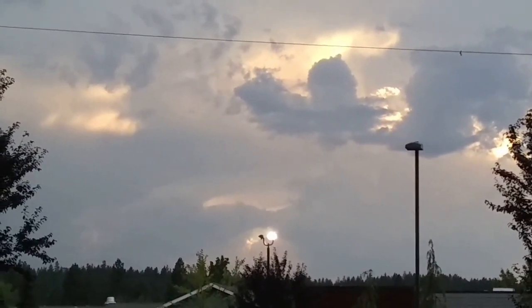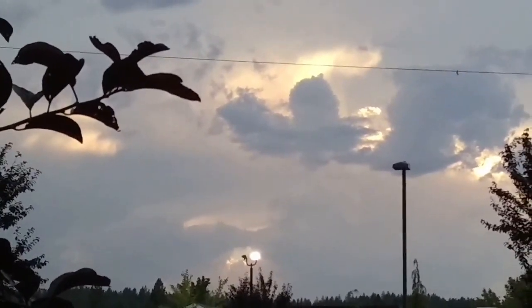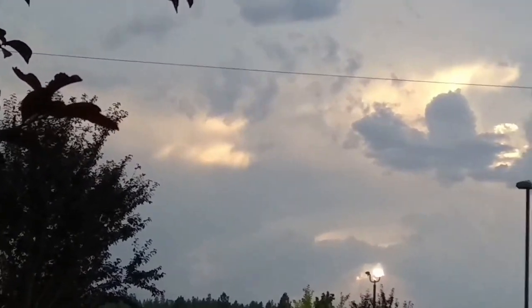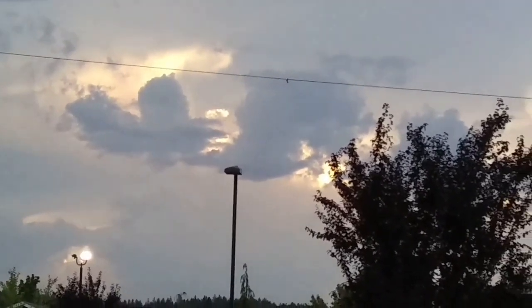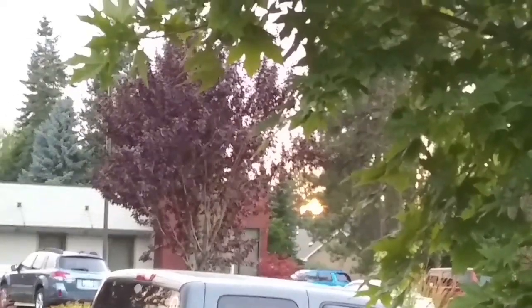What the hell's over there? Now there's a street light, but right behind that street light there's a very bright spot in the cloud. And right behind this leaf, now I'll move, it's that other bright spot and that other one. But look at where the light is coming from. This is just unbelievable. See, that's an orange looking light.